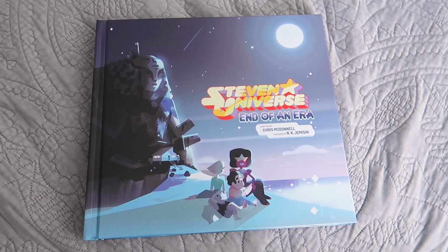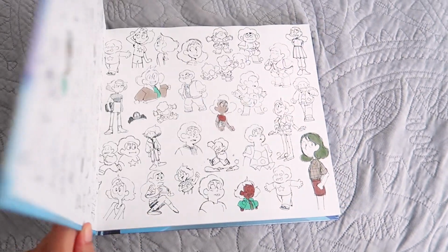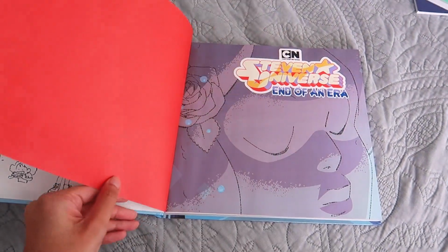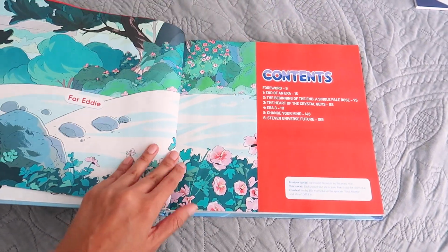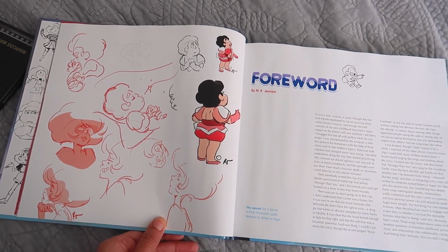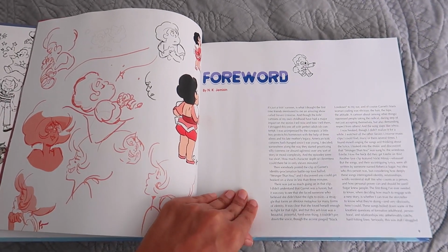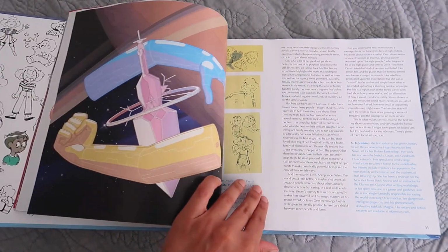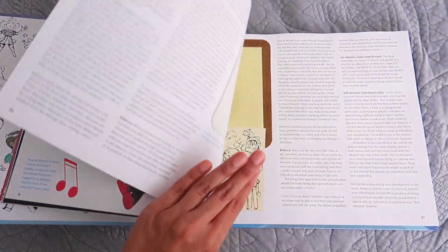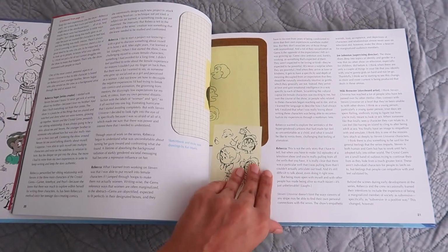So this book is super, super gorgeous. I'm an absolute huge fan of Steven Universe. I think it's just so incredibly well written. It has broken so many boundaries in the world of children's television and just television in general. And most importantly, I absolutely love the art style of the show. Character designs are super cute. The color design in the show is just straight up gorgeous. Background designs are super, super lovely.